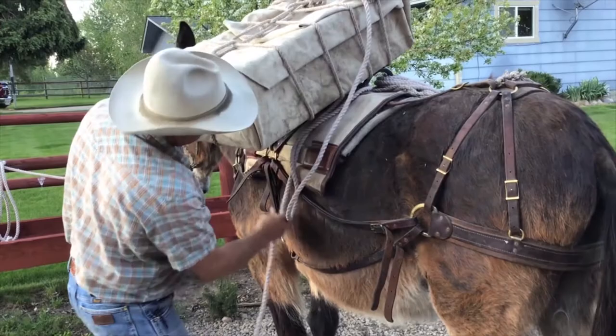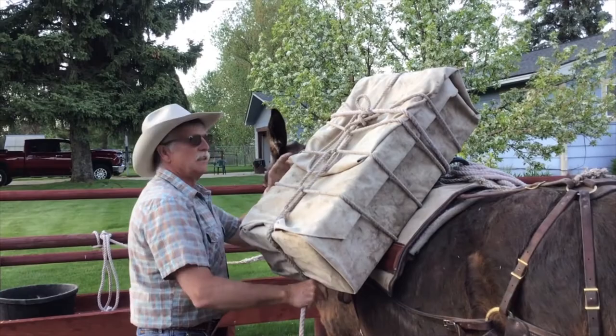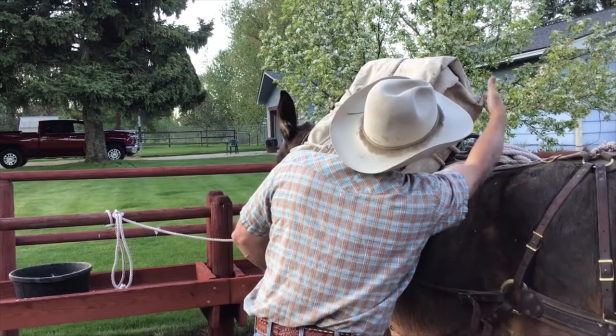Roughly about right there. From the top, you want it roughly right there, about in the center of the ring, so that when the other side peeks out, they peek out about the same. Get your rope tight.